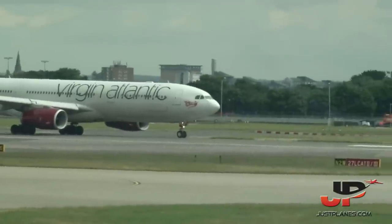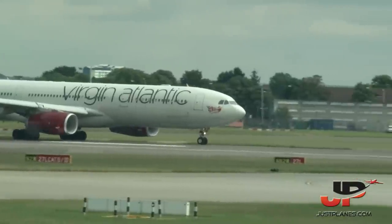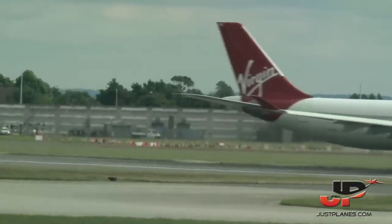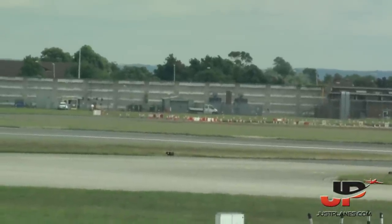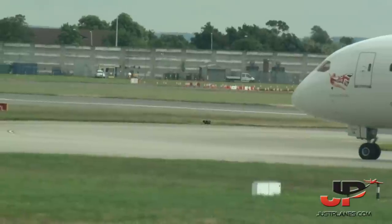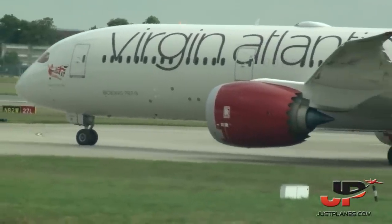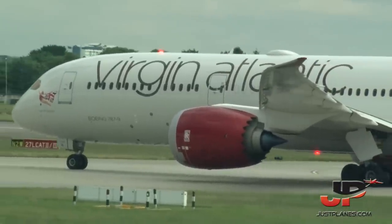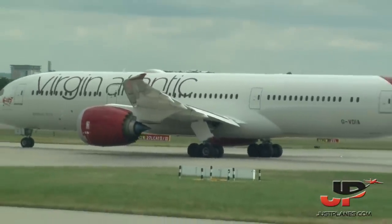Kenya 100, behind the departing Virgin A330, cross runway 27 left, November 4 Echo behind. Behind the departing A330, cross runway 27 left, November 4 Echo behind, Kenya 100. Bangladesh 005, behind the departing Virgin A330, cross runway 27 left, November 5 Whiskey behind. Behind the departing Airbus 330, cross 27 left, behind, November 5 Whiskey, Bangladesh 005. Cubit 462, first right and left onto Alpha, hold November Bravo 2 Echo. First right and left onto Alpha, hold November Bravo 2 Echo, Cubit 462.